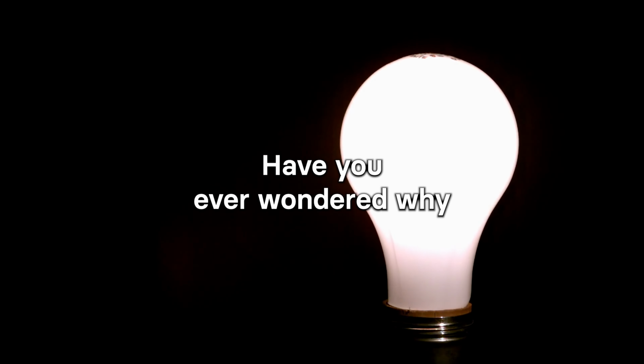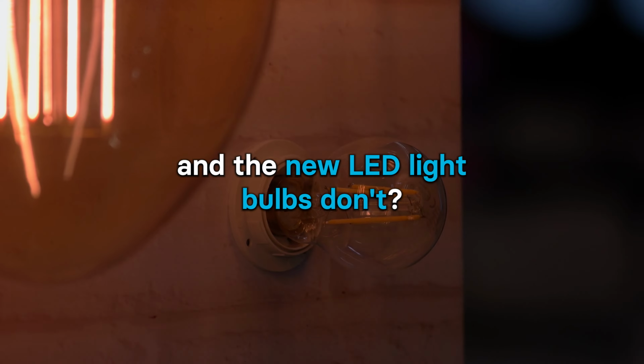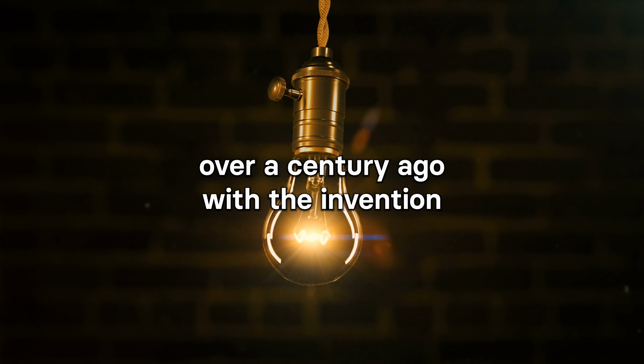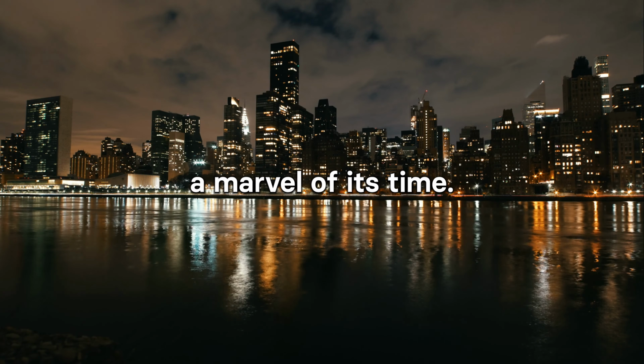Have you ever wondered why the old light bulbs get hot and the new LED light bulbs don't? This tale begins over a century ago with the invention of the incandescent bulb. A marvel of its time, these bulbs lit up homes and streets, changing the way we live. But beneath the glow lay a significant flaw: inefficiency.